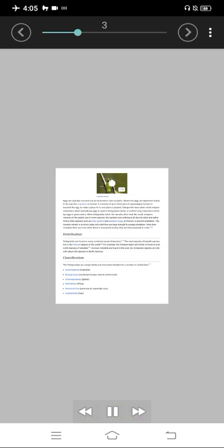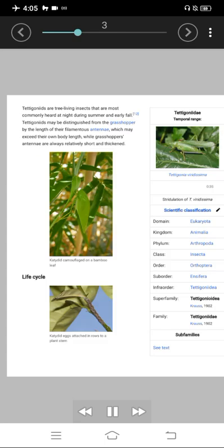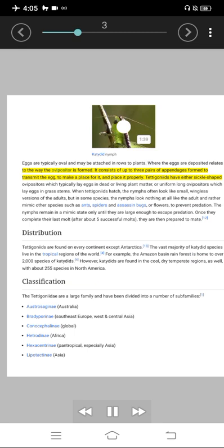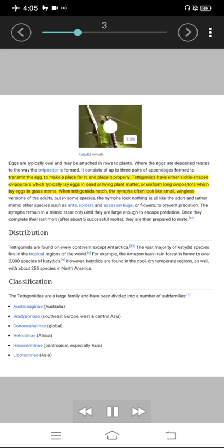Eggs are typically oval and may be attached in rows to plants. Where the eggs are deposited relates to the way the ovipositor is formed. It consists of up to 3 pairs of appendages formed to transmit the egg, to make a place for it, and place it properly. Tettigoniids have either sickle-shaped ovipositors, which typically lay eggs in dead or living plant matter, or uniform long ovipositors, which lay eggs in grass stems.